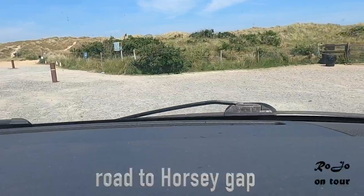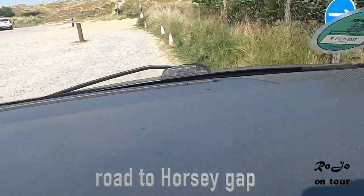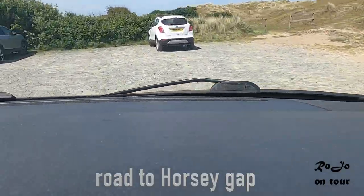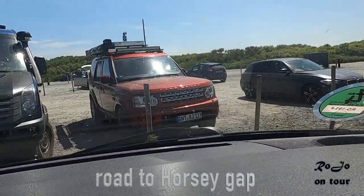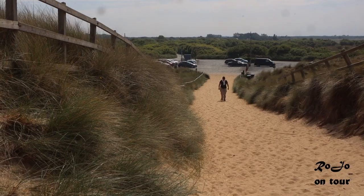You can get to Horsey Gap or Horsey Beach via a road that leads to a small car park. From this car park there is a dune crossing with loose sand to the beach. And of course it is fun to park your car across those overland cars.